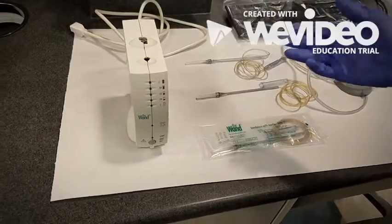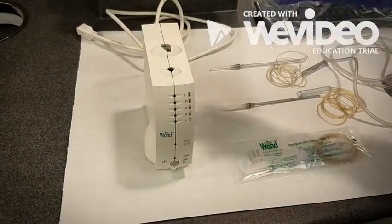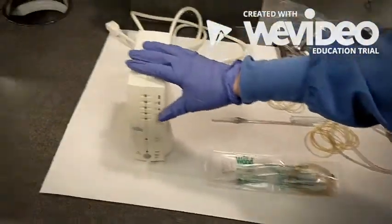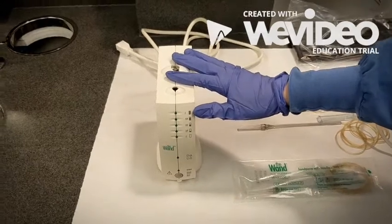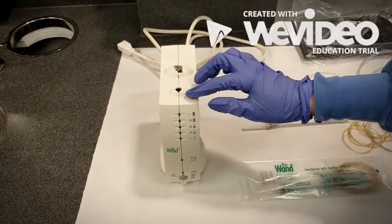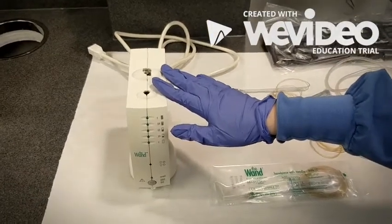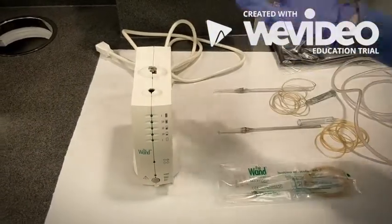The wand consists of three main components: the drive unit, the handpiece, and the foot control. The drive unit contains a microprocessor and a step motor. It's basically a computer that controls the pressure of the fluid. There is always a constant pressure applied with the wand, and a constant flow rate of the anesthetic.